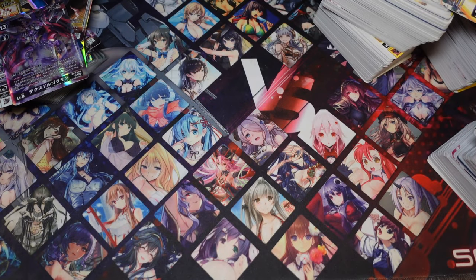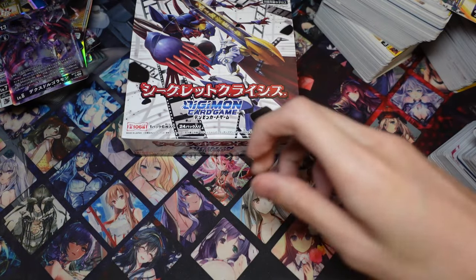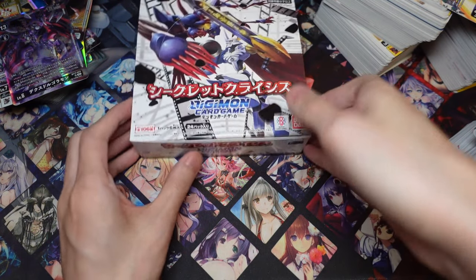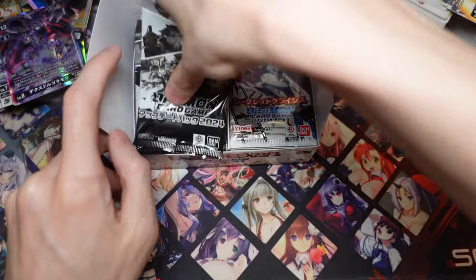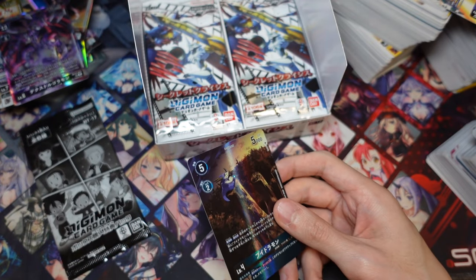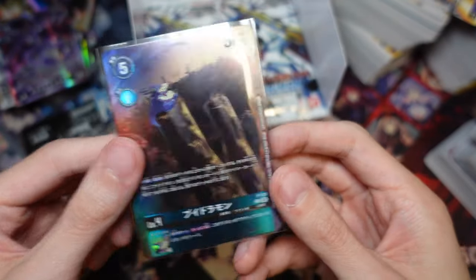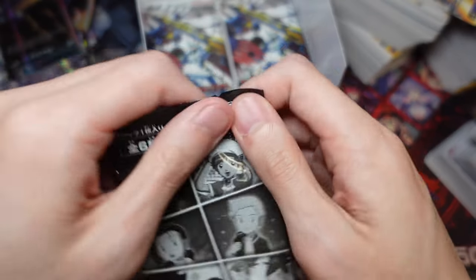Alright, let's manifest our Gallantmon Crimson mode. Manifest! Alright, here is the update pack. Ooh, yes! Vigramon. That's what I like. Vigramon. Delicious.